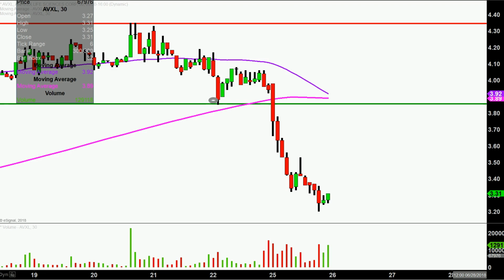Once again, like I said, that green line was doing a great job of acting as support, but right there is where the bears were finally able to push down below it. And you can see that was kind of like the proverbial floodgates opening up, and down it went from that point. So yeah, bears, good day.